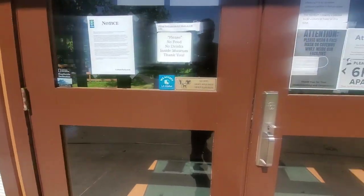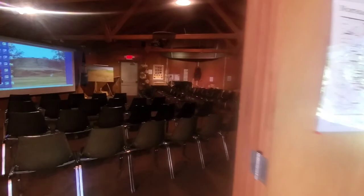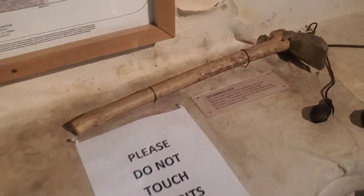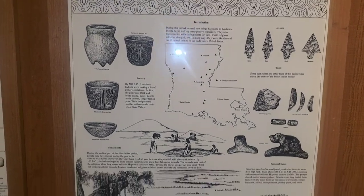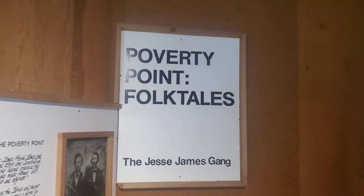Yeah. I really like that tree, so let's get in here. This is a very cool place. It's got a little movie theater. I guess this is for information. It's got all these Indian artifacts. Check those out. Very cool. Paleo Indian. So this is like Native Americans. I can appreciate that. We don't have enough commemorating our Native Americans, who are the original Americans, using this area. Very cool. Huh, so Poverty Point folktales. Interesting.